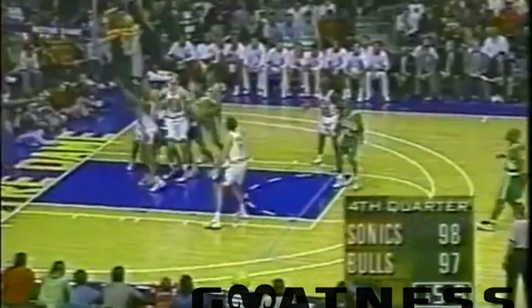Perkins turns and looks. Spins inside. Good up, up. Rodman right there. And he called a timeout. Dennis Rodman with his 15th rebound and a smart call. They got what they wanted. On the road, the Sonics win this one 99-97 over the Chicago Bulls. As you see the Bulls walking off the floor.